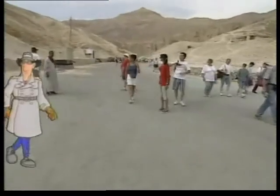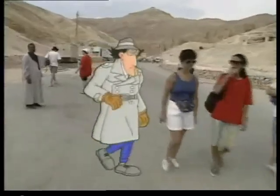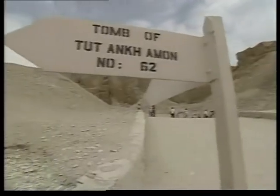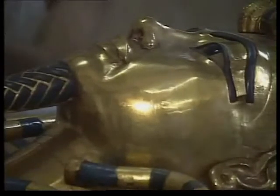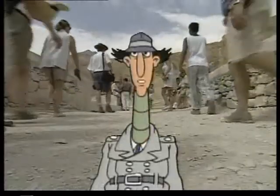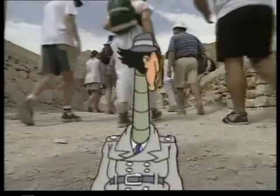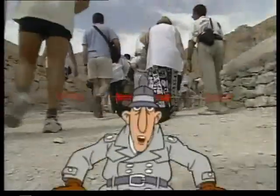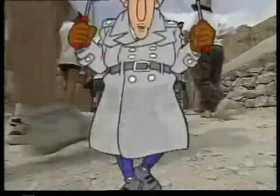About 400 miles south of Cairo lies the Valley of the Kings. Many pharaohs were buried here, including the one and only King Tutankhamun. His pharaonic friends called him King Tut. My keen sense of detection tells me Tut's tomb is around here somewhere. Maybe you can help me find it. Go, go, Gadget Copter!